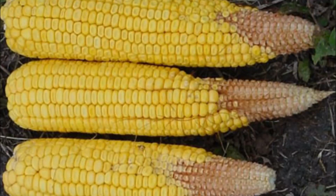Hopefully a lot of it's going to get through okay, but definitely some dry areas out there are probably going to see a little bit of drought stress and a little bit of kernel abortion.